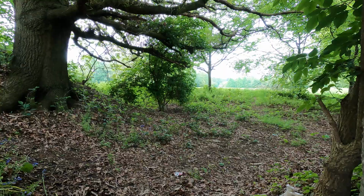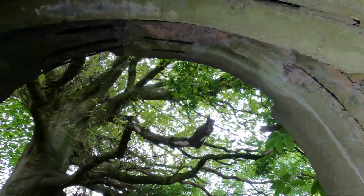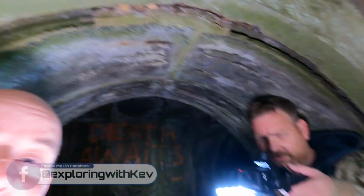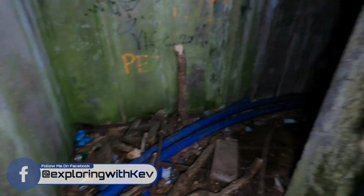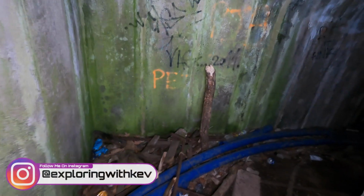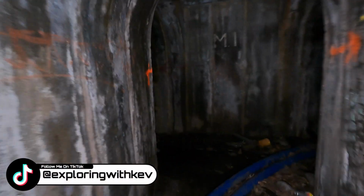Some Second World War bomb shelter blast stores and all that. There's the one like Spawn with Kev. We're just blinding each other now with lights. But this is a little bit bigger than what we thought, isn't it? Yeah, a lot bigger. Do you want to lead the way? Yeah. We did a scout, you should repeat where it is.